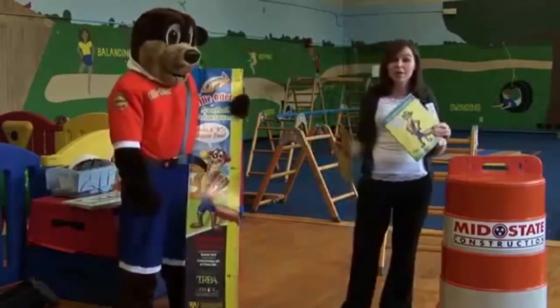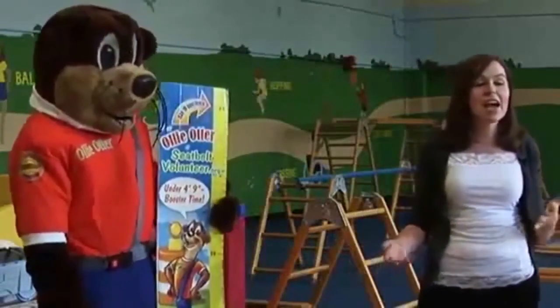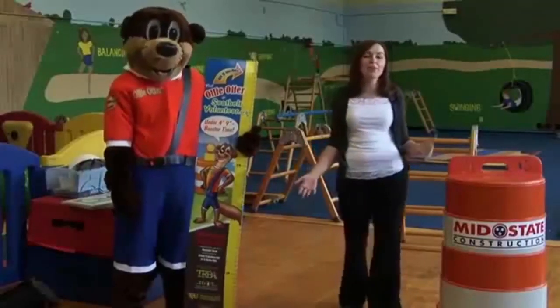So if you want to bring the seatbelt safety discussion back into the classroom, have them draw pictures of Ollie or write letters to him, and you can send them to us. And if your class sends us artwork, Ollie's going to send every one of your students a coloring book. Don't we love to color, Ollie? Yeah, we do. So now that we've talked about the school kit, we're all done.